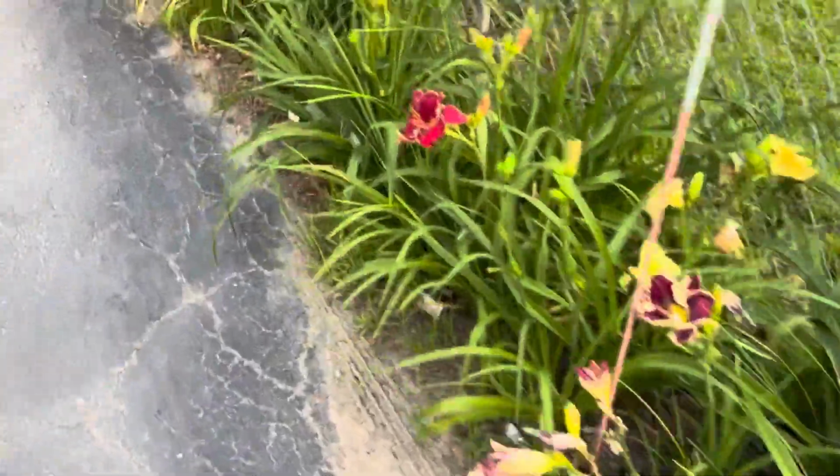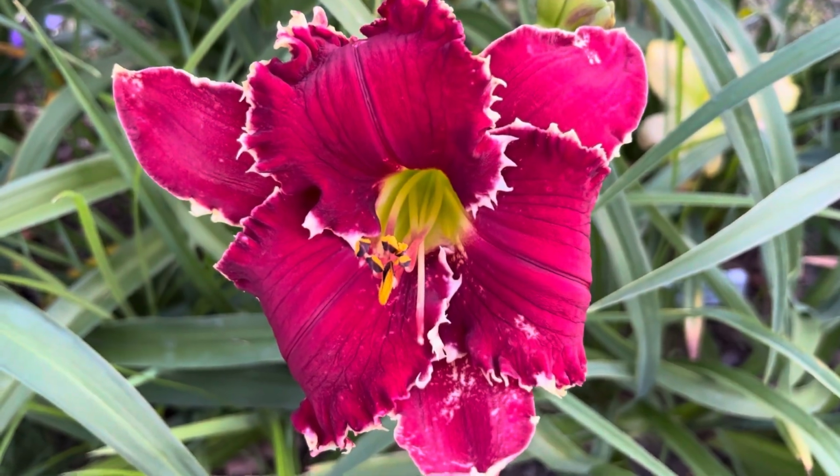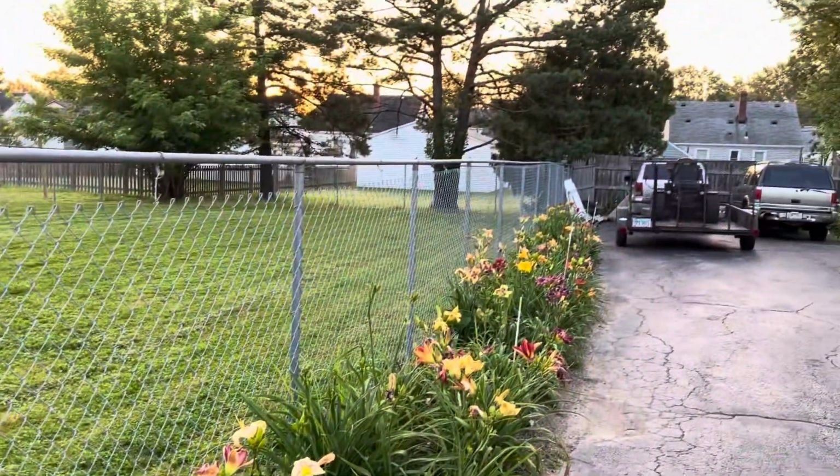And I think I'll bring it to a close with Dr. Robert Burkhart from Guy Pearce. It's a real pretty red toothy. All right, guys, I'll work on a front yard part two.